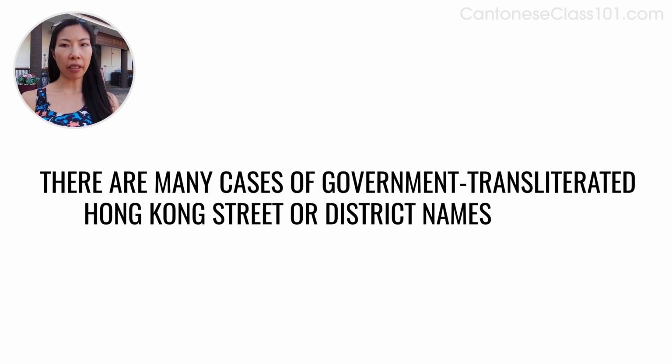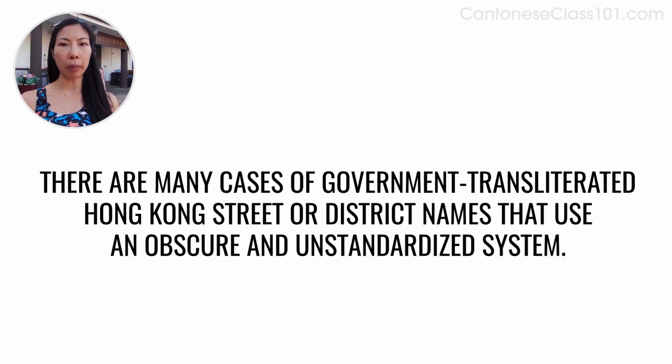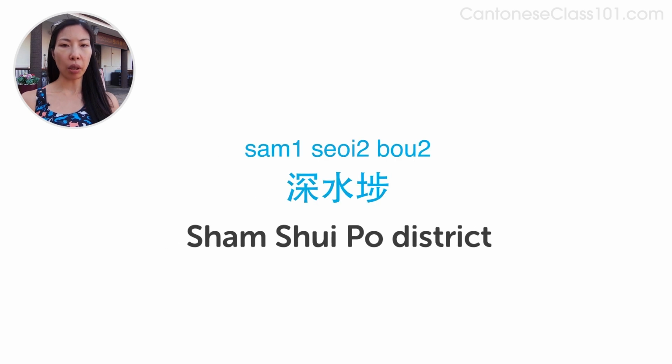There are many cases of government transliterated Hong Kong street or district names that use an obscure and unstandardized system. For example, Sam Shui Bo is commonly known as the Sham Shui Po district, but the transliteration Sham Shui Po is not in line with the Yue Ping rules.